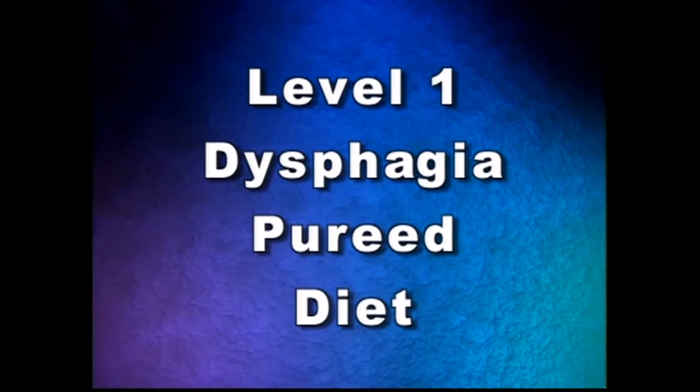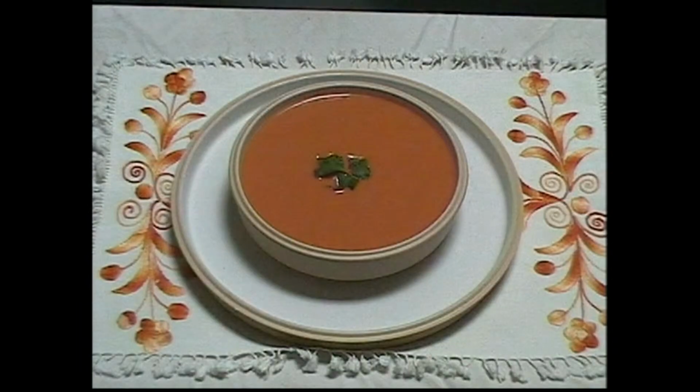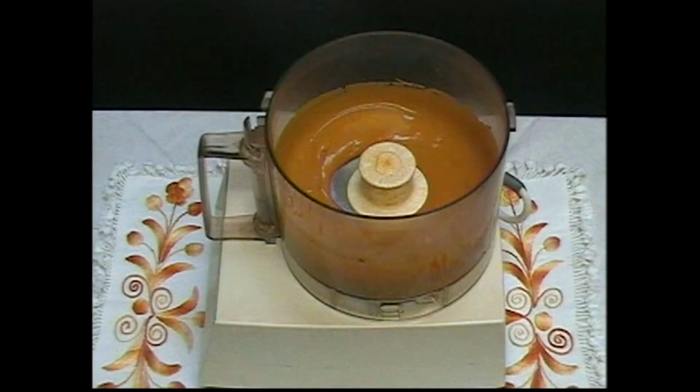Level 1 is the dysphagia pureed diet. It is food that is in the form of an easy-to-swallow bolus, pureed, cohesive, and pudding-like consistency without particles. It provides a nutritionally adequate, easily swallowed diet with minimal chewing.